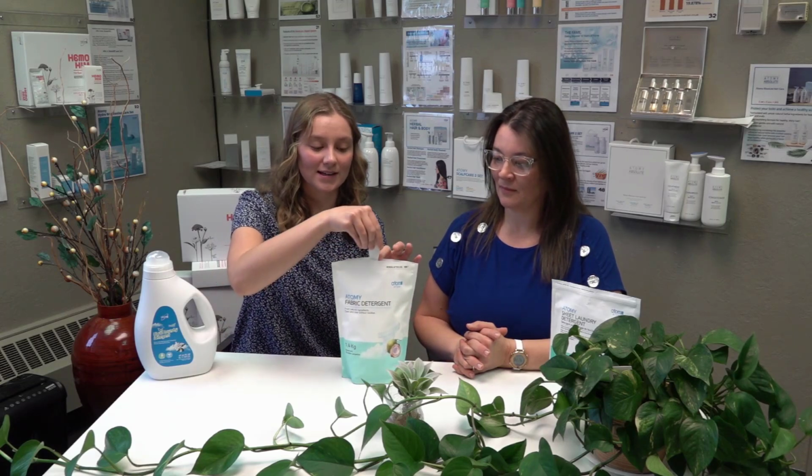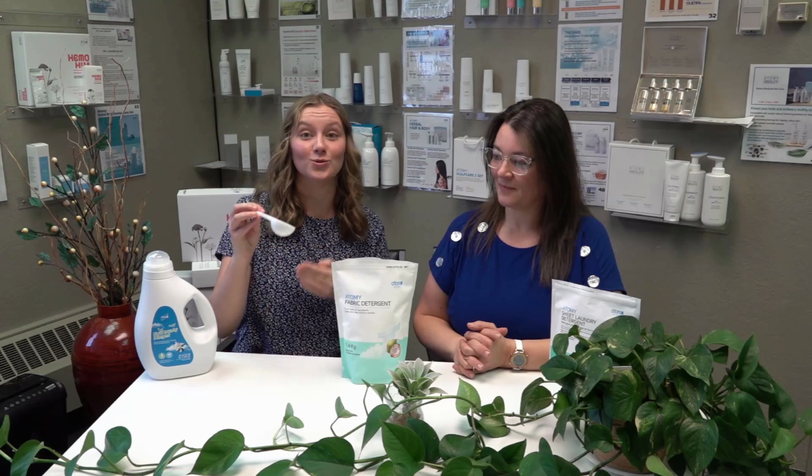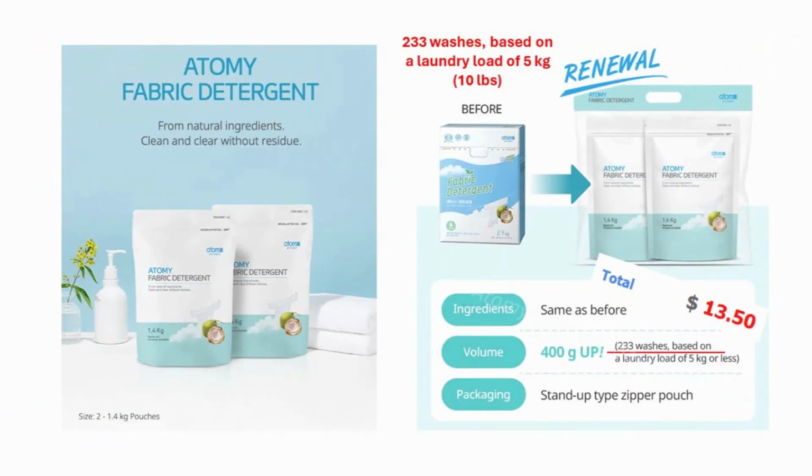So when you order this product, it comes with 2 packages and it comes with a nice little handy spoon, which you can use to scoop the powder. It is $13.50 for 233 washes based on a laundry load of 10 pounds or 100 washes based on a laundry load of almost 20 pounds. And just remember, it's all plant-based.